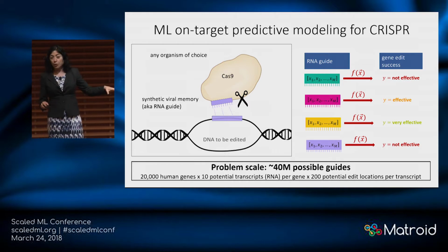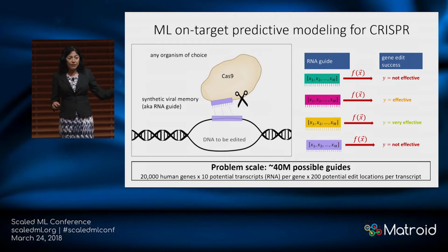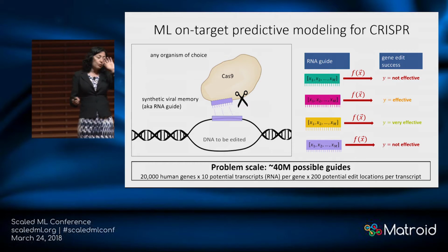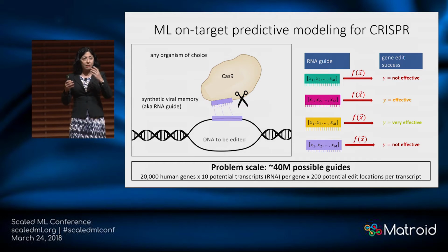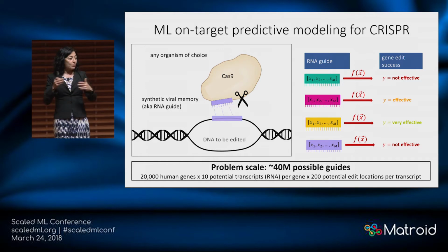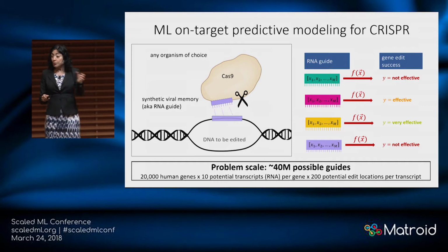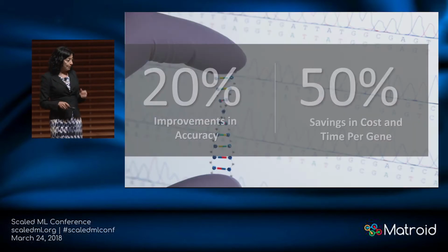Okay, the problem scale: there are 40 million possible guides, and this is because we have 20,000 genes. The Broad wanted to come up with a library that anyone could use. There are roughly 10 transcripts per gene. That's the same gene can be transcribed in many different ways to get different proteins, so that's another factor of 10. And then there are 200 positions per transcript.